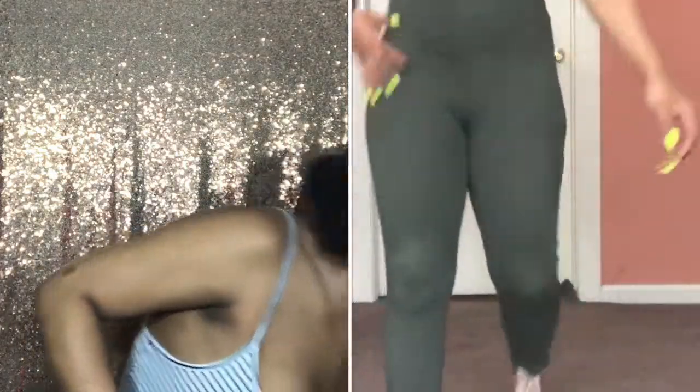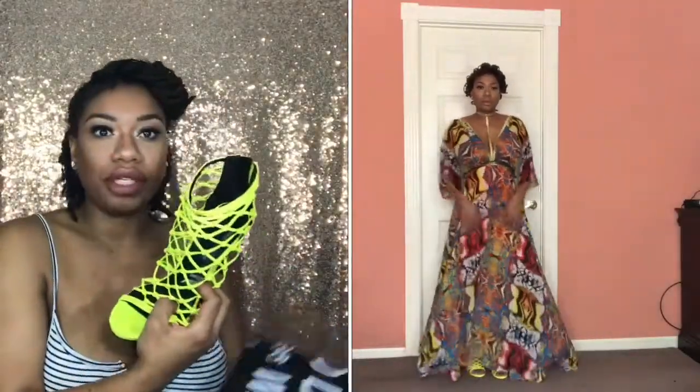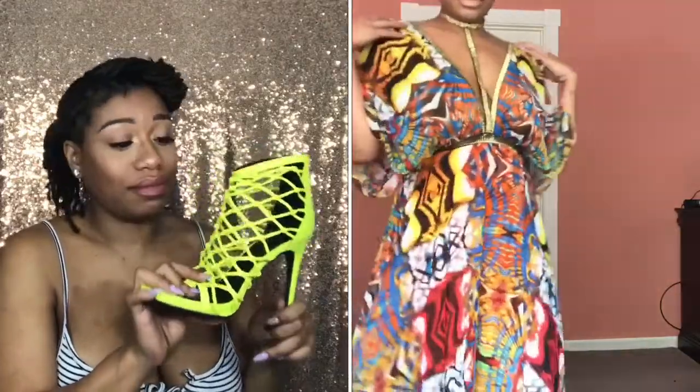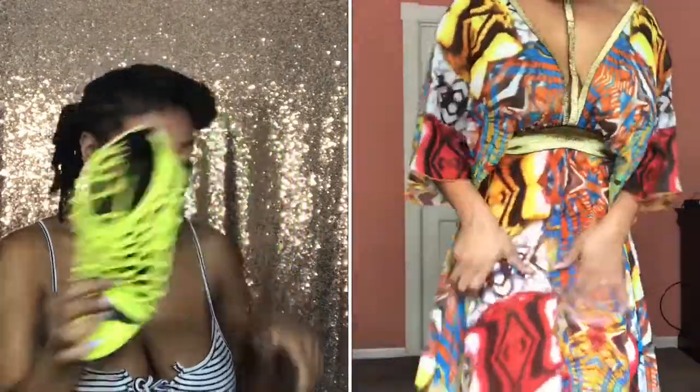So the next shoe that I got, these Wild Diva shoes that I wore on my birthday. These are neon yellow. I thought they matched perfectly with my butterfly dress, so I had to have them. Self-explanatory.